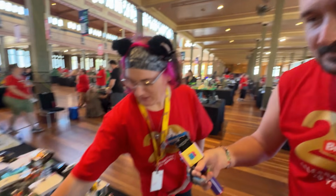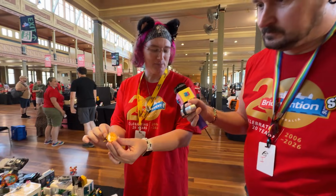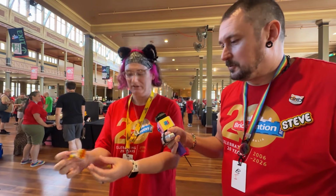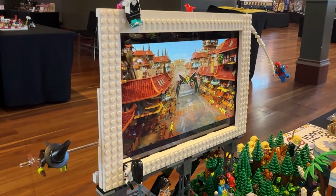So basically, it's an NFC reader powered by these Lego Dimensions discs from the Lego Dimensions video game about 10 years ago. We just pop them on the little reader and the little movie comes up.